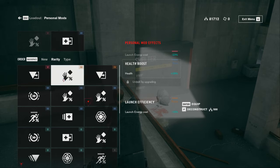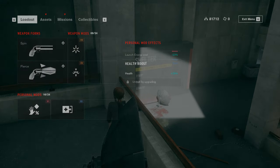Launch efficiency 4. Launch energy cost minus 18.